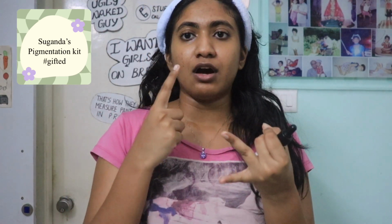This was a pigmentation kit that I had got. It had a face wash, a moisturizer as well as this particular serum, and they also sent me their hyaluronic acid serum separately. If you've been following me for a long time, you definitely know how much I love hyaluronic acid, and Sugandha's was the first one that I started using, and I really, really like their hyaluronic acid serum. It's so good, guys. The formula is so good.